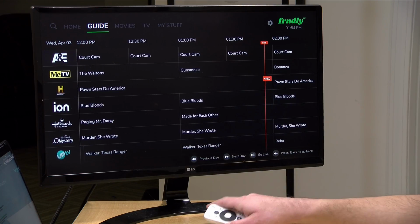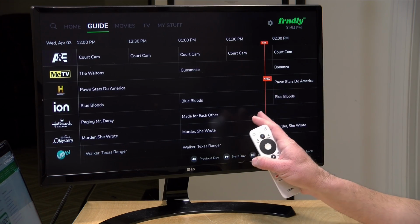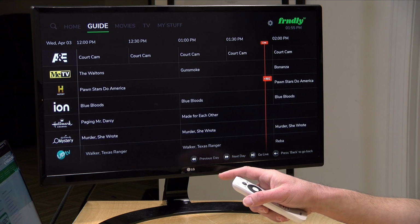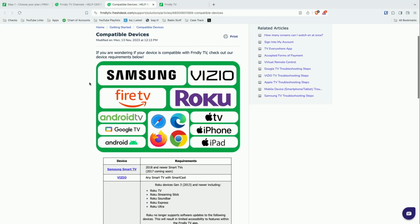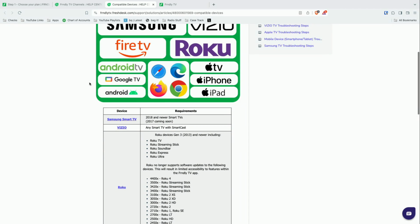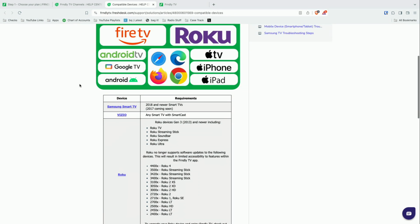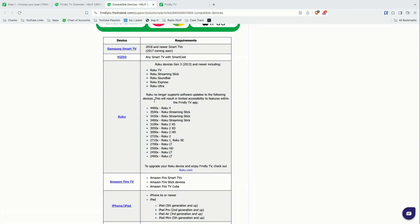Now, as far as device compatibility is concerned, right now I am running it on an Android TV device. This is that stick from Walmart, but you can also run it on a lot of other devices, including many versions of Samsung and Vizio televisions. It has an app for Fire TV and Roku, along with Apple TV. There are apps for mobile devices like Android and iPhones and iPads. And, of course, you can watch it on other Android TV devices beyond the one we're looking at here.